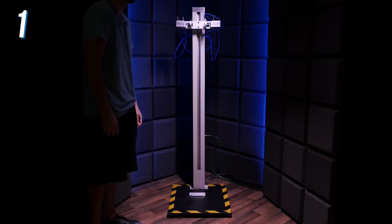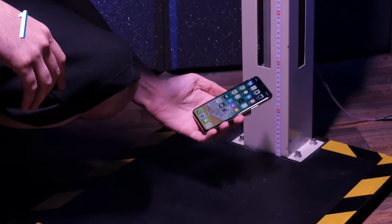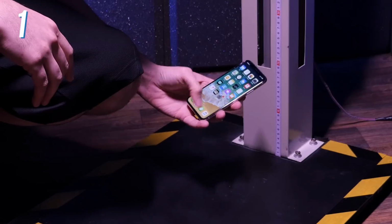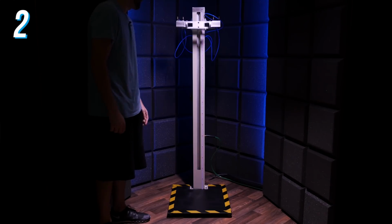That sounded so bad. I heard glass crunching. Oh, okay, no, it is working. Let me make sure, thoroughly test it. Yeah, it's still good. And 3, 2, 1.